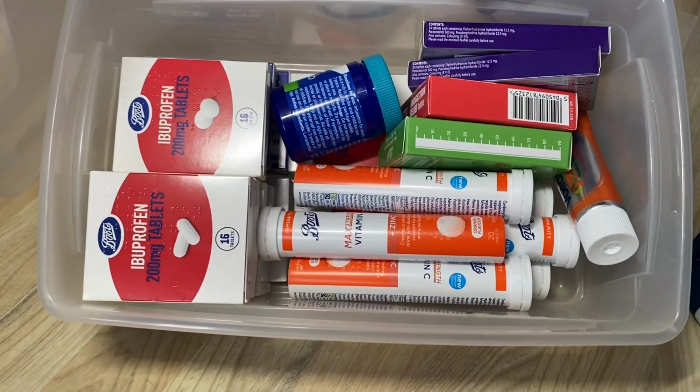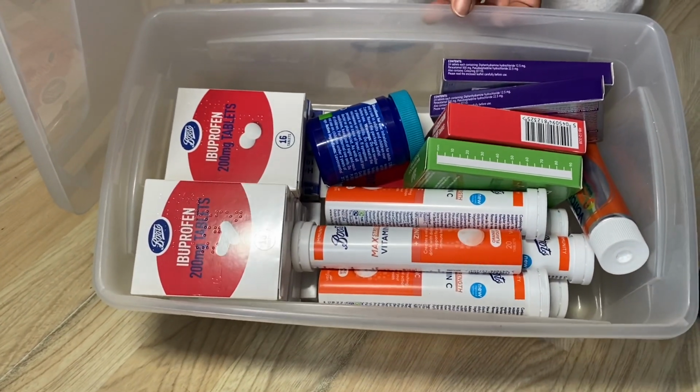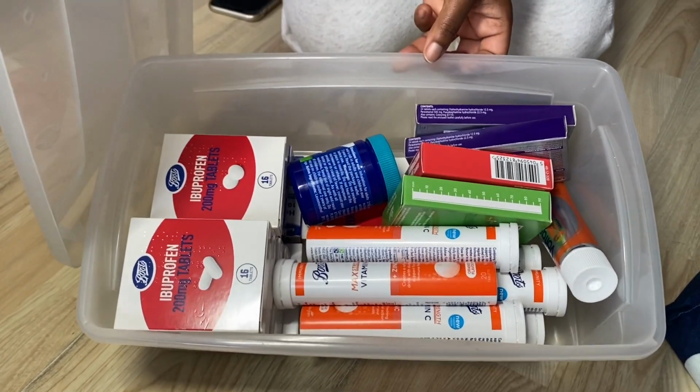So that's everything in the box. When we get to university, we're obviously going to separate them out into smaller boxes. So Jessie has her box and I have my box.